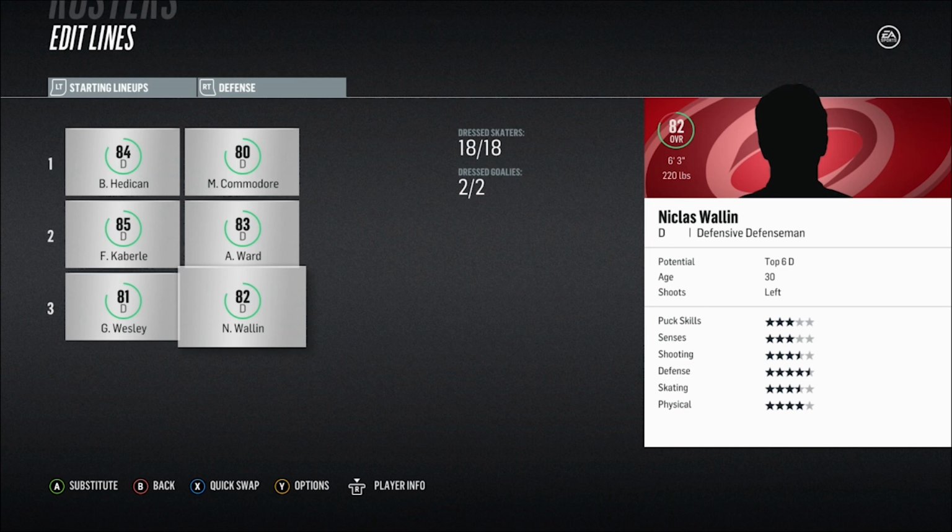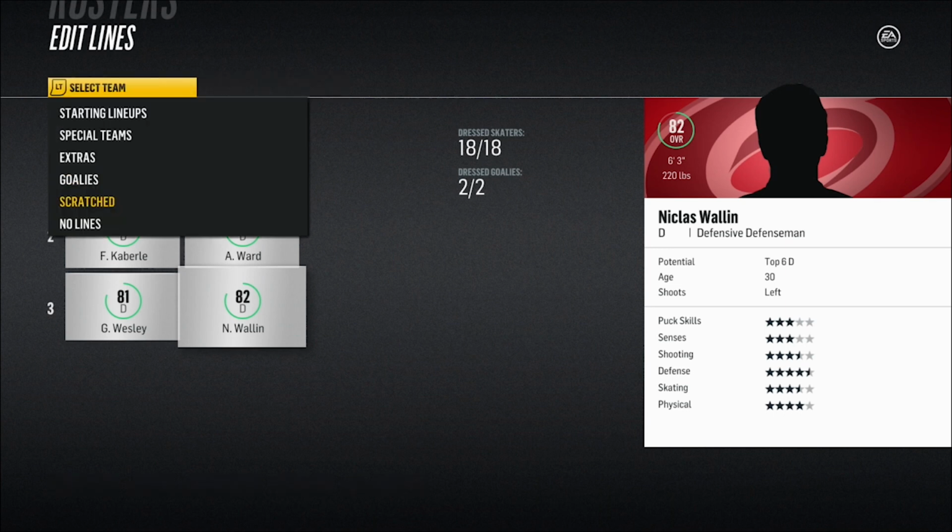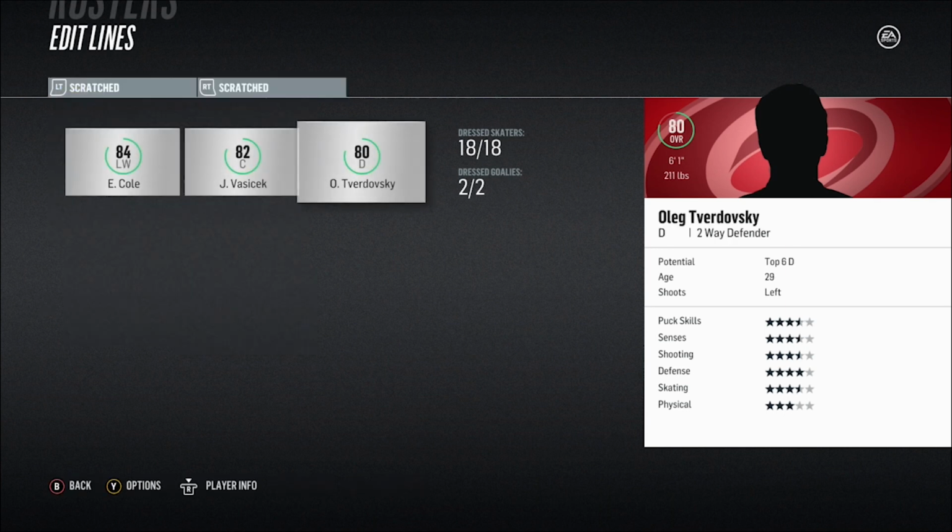He only had 2 points in the Stanley Cup Finals as well. Now we get onto the scratch defender, and that is Oleg Tverdovsky, who won 2 Stanley Cups in his career, once with the Devils and once with the Hurricanes. He was only 29 in the Stanley Cup Finals, and he was just used more as a depth kind of guy. He only played 1 game in the Stanley Cup Finals, and I think that was in game number 1. Otherwise, he was a scratch for the rest of it, so that's why he's a scratch in this.